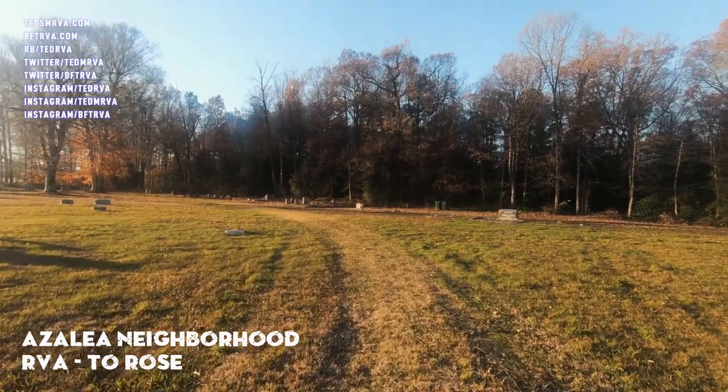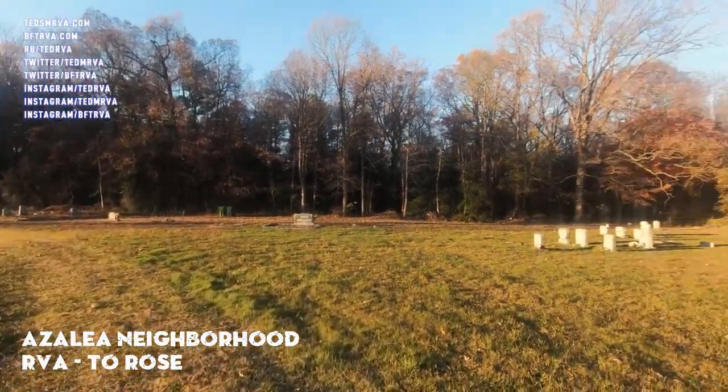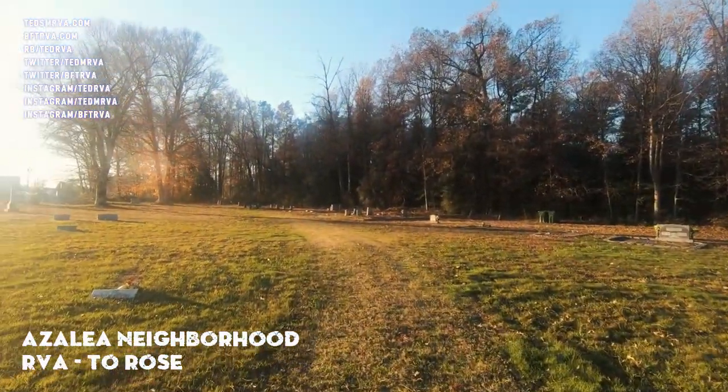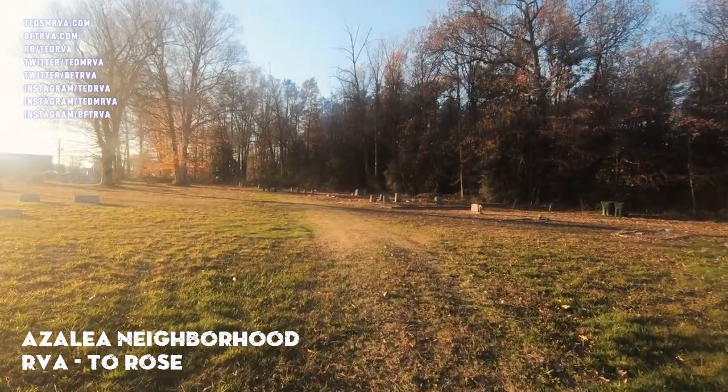It's a black cemetery, mostly black people. In fact, all black people are buried in here. It was started just for black people way, way back. You know, poor black people didn't have a lot of money, and it's remained that way.